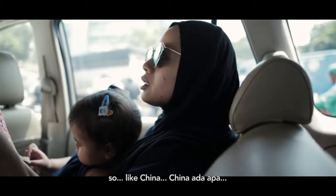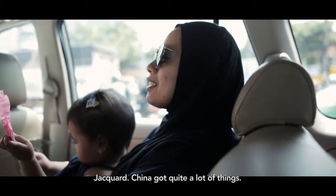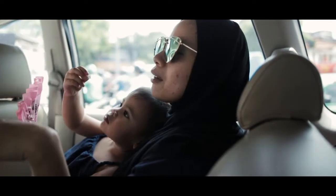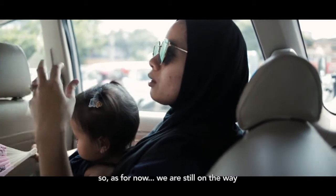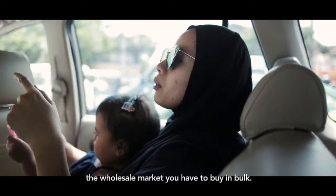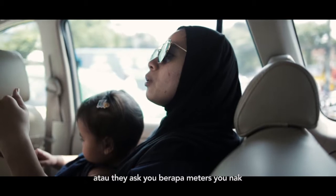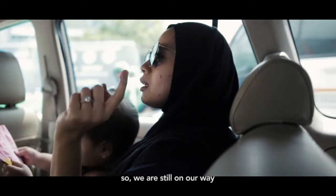So like China ada apa? China jacket. China got quite a lot of things. So maybe one day we'll bring you to China lah. So as for now, we are still on the way to the wholesale market. Okay, the wholesale market you have to buy in bulk. They will either weigh atau they ask you berapa banyak meters you nak. Yeah. So we are still on our way.